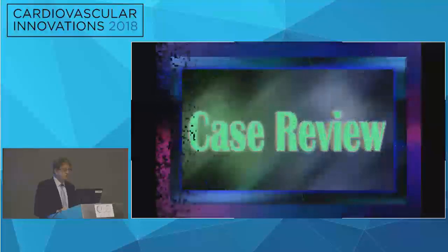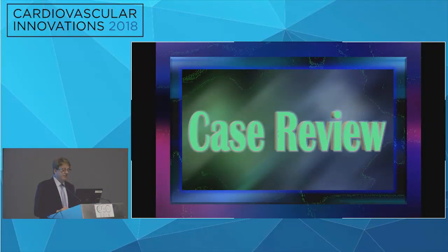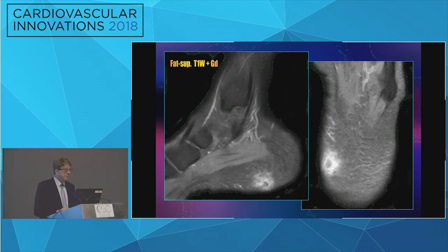So let me show you a quick case review. This is a case where I'm going to tell you everything. Here's an example of a patient that has a heel lesion, okay? Fat-suppressed image plus gadolinium shows a discrete rim-enhancing lesion.